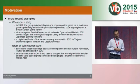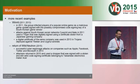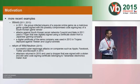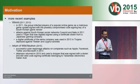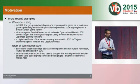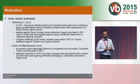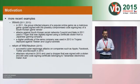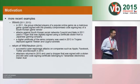An even more recent example would be the Wild Neutron group, which actually carried out successful cyber espionage attacks earlier in 2013 against large companies like Apple, Facebook, and so on. But they returned back in 2015, this year, and they used a dropper in some of their campaigns, which was signed again with a stolen and still valid certificate or signing key that belonged to Acer, another manufacturer.